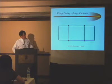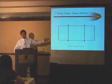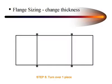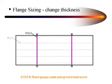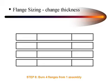Pick up one piece, turn it over. Now, this one piece is bigger and heavier, which may eliminate a smaller shop from doing it this way. But that doesn't mean you shouldn't design it to accommodate this way anyway. If the smaller shop can't do it this way, well, he can still take these 3 pieces and strip them up a piece at a time and fit them together a piece at a time if that's all he has the capability for. Anyway, you can see where this is going. Back gouge weld, take off 4 runoff tabs, pick up one piece, burn it off into 4 flanges, and I'm done.